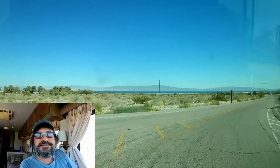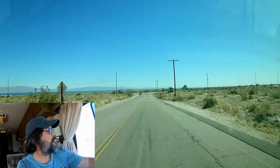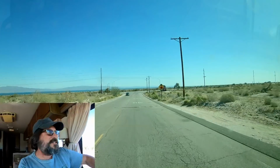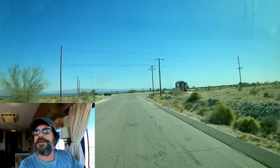We're going to turn left onto California 86 North. We're on the west side of the Salton Sea. Here you'll see it in the dash cam in a moment. There it is. We just stopped at the Red Earth Casino. They have the most reasonable gas here. I think in the area it's $3.09 a gallon. That's pretty acceptable for being California.